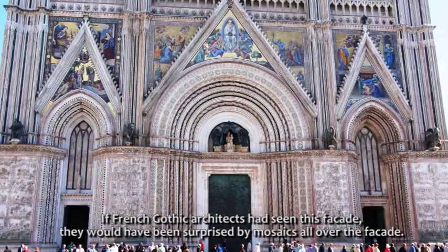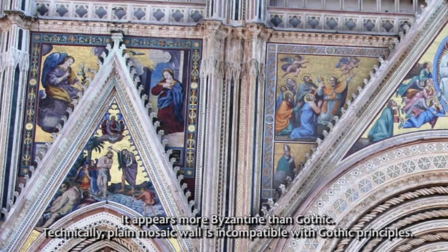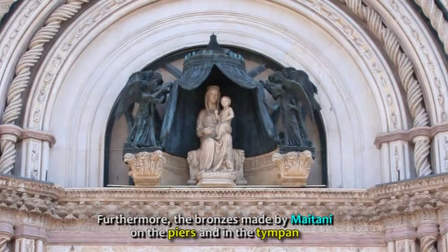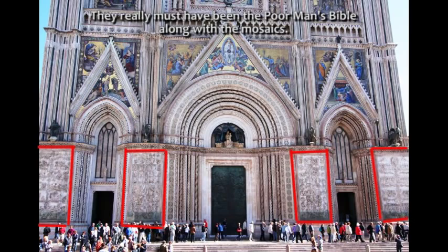If French Gothic architects had seen this facade, they would have been surprised by the mosaics all over the facade. It appears more Byzantine than Gothic. Technically, a plain mosaic wall is incompatible with Gothic principles. Furthermore, the bronze work by Maitani on the piers and in the tympanum, and relief sculptures are unusual elements in French Gothic style. These reliefs are made by Maitani and his colleagues, depicting scenes from the Old and New Testaments. They really must have been the poor man's Bible along with the mosaics.